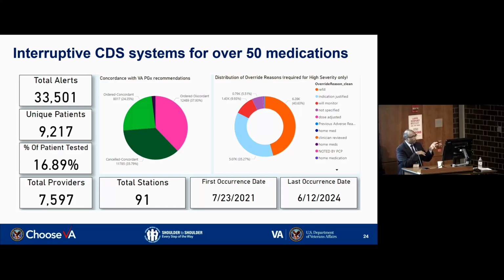And the middle graph here tells you what providers are doing when these alerts go off, and it's roughly 2 out of 3 times providers are acting in concordance with the alert. That was much higher than I expected, especially as a clinician that is frequently trying to get through drug-drug interaction alerts, right? But 2 out of 3 I thought was a really good place to start, and that's for all medicines. Obviously, there's going to be variation in here.